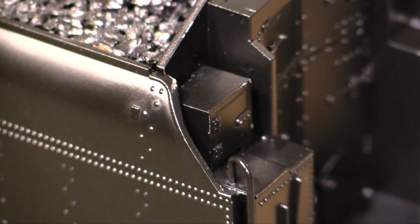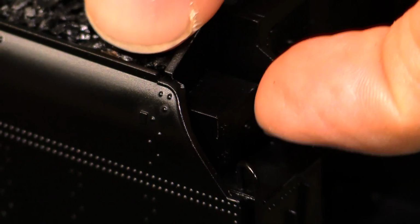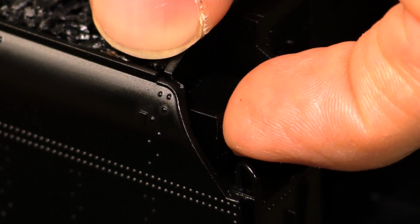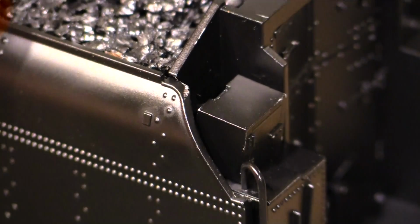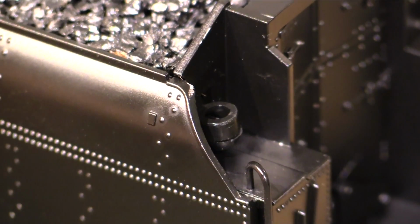And so the best way to get to it that I found is to put your fingernail on these hinges on the outside and sort of pop it like that. And that'll get it loose, and then you can slide it off like that. And there's the fill hole.